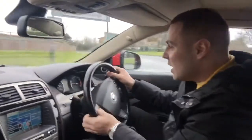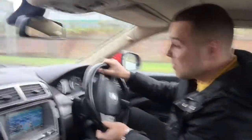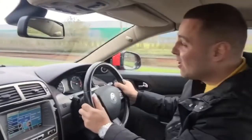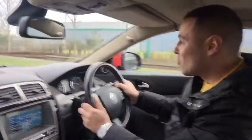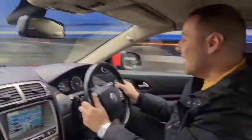Now, if you see a Jaguar XK on the road, you probably won't look twice at it. In fact, you probably won't look twice at a Jaguar XKR. But now you will. You'll look at that car and you'll be like, that car is an absolute monster. And the guy driving it is brave. He's very brave.